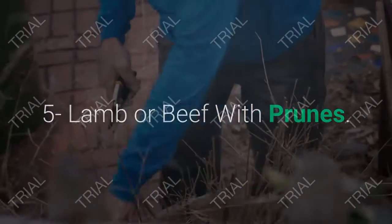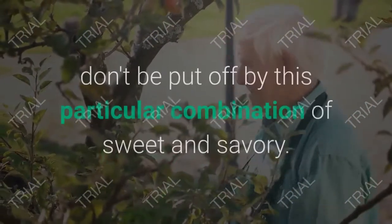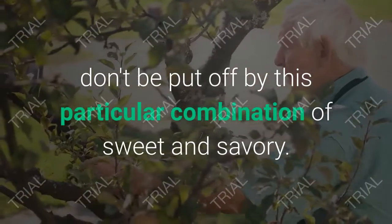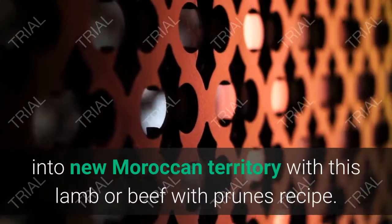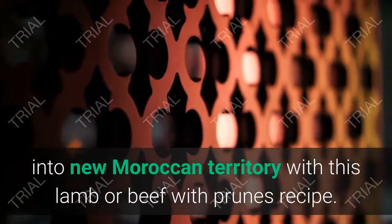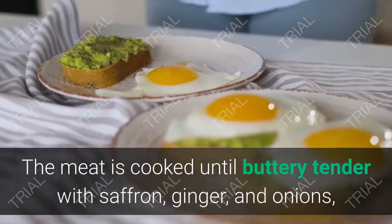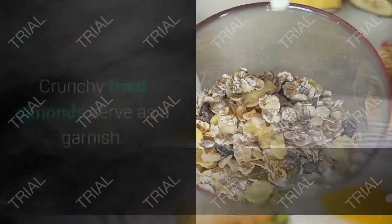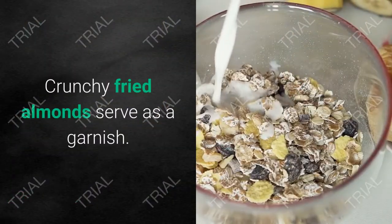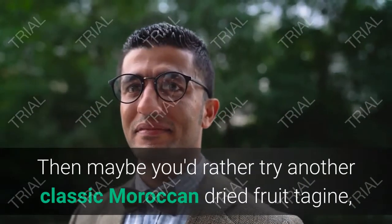5. Lamb or beef with prunes. Even if you don't normally reach for prunes when grocery shopping, don't be put off by this particular combination of sweet and savory. Your palate will be well rewarded for venturing into new Moroccan territory with this lamb or beef with prunes recipe. The meat is cooked until buttery tender with saffron, ginger, and onions, then topped with prunes that have been poached in syrup with cinnamon and honey. Crunchy fried almonds serve as a garnish. Still not convinced? Then maybe you'd rather try another classic Moroccan dried fruit tagine, chicken with apricots.